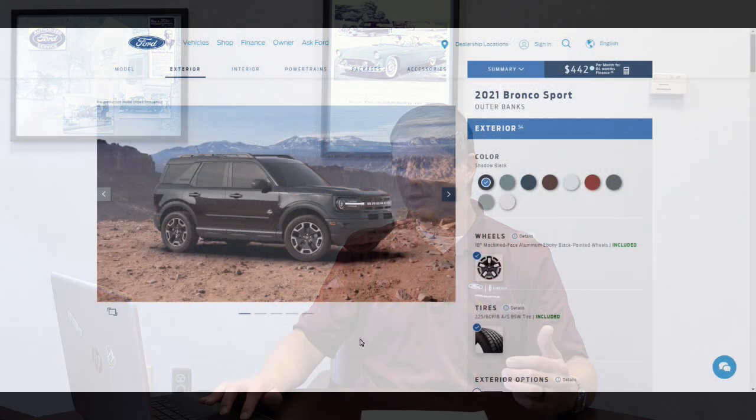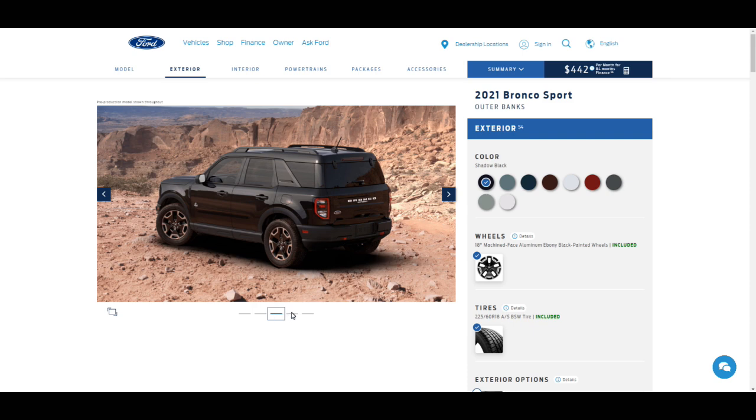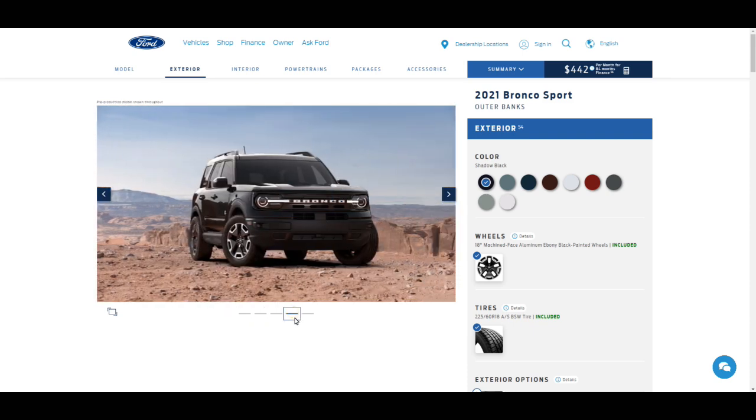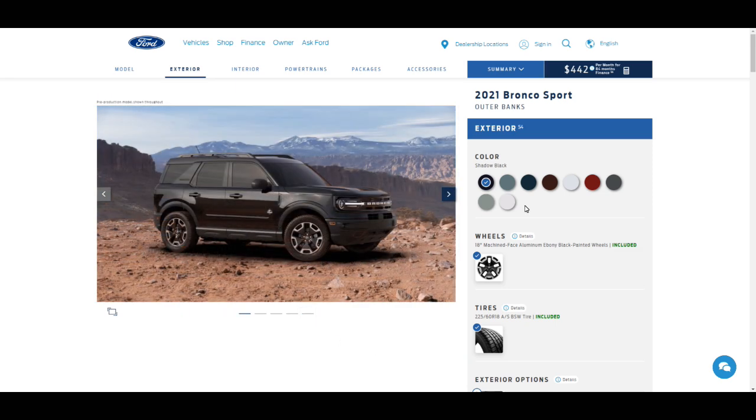So we are over here. Let's go ahead and cover some of the colors that are available. You can see there are four images there for you to flip through for the exterior, so four different angles, maybe five different angles. So you can see how that's going to look on your Bronco when you change the different colors. All the same colors as the Big Bend, so we do have those. So go ahead and click through those.